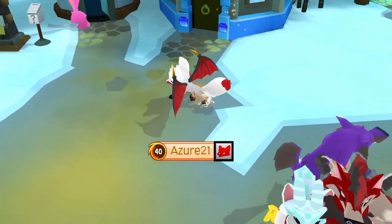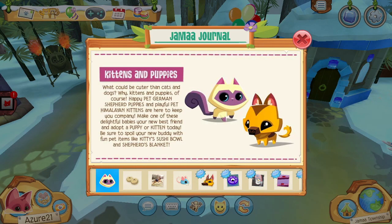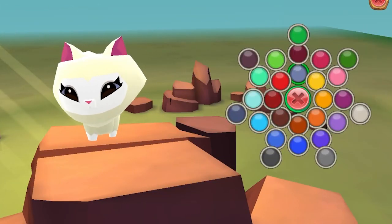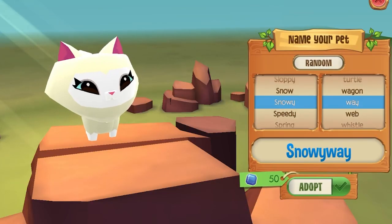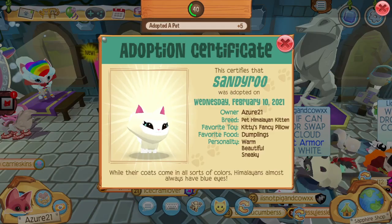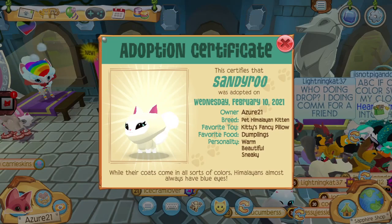Jam video. Today, two new pets came out. First, the pet Himalayan kitten. Okay, this looks perfect. Beautiful. The name shall be Sandy Roo.